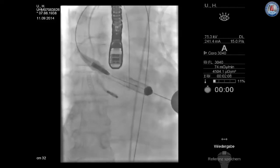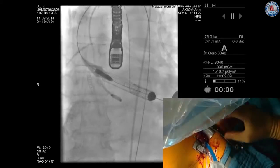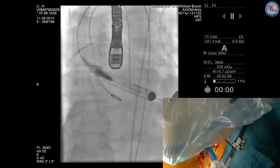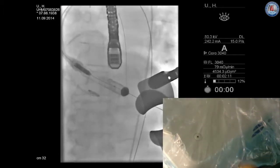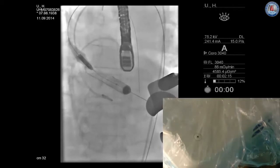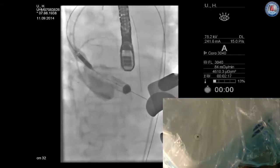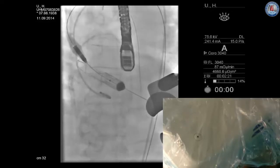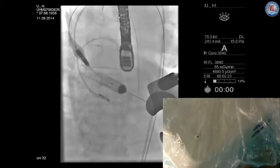Okay, so we have to cross the aortic valve. I'm starting right now to release the valve a little bit so that the nose cone can go into the aortic arch.